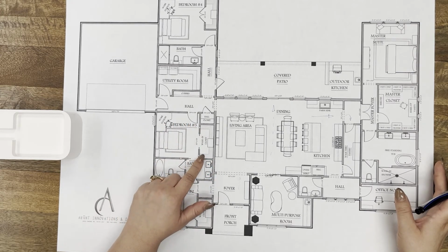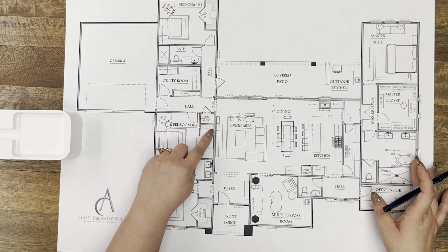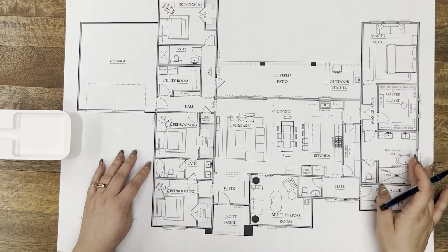This one has a little bit bigger of a walk-in closet, but if you did want to make them the same so kids don't fight, you could definitely just make this closet a little deeper. And then they have the exact same, because we all know kids want to compare each other's rooms.